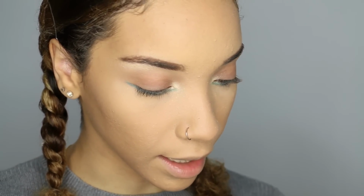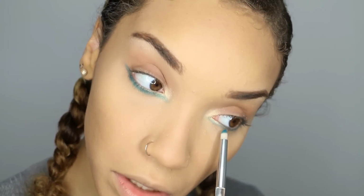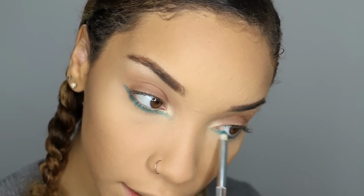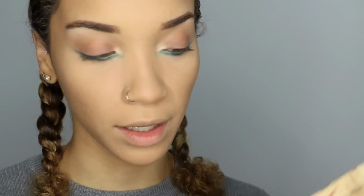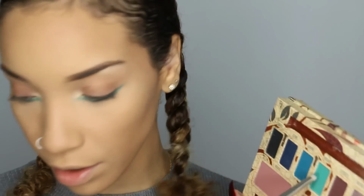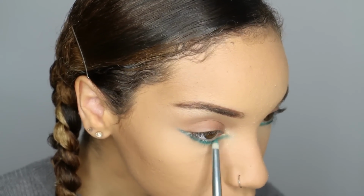And now I'm going to go in with these two shades, or maybe even all three of these blue shades out of this Sigma palette, just with a little pencil brush, just to really deepen that up and make it pop. So I'm just taking this shade right here on a little pencil brush and going over that, just flicking it out on the sides a tiny bit. Don't want to go too crazy. And then I'm gonna go over it with this shimmery lighter shade. Hers looks like it's pretty shimmery, so let's see if I can get some of that same effect.